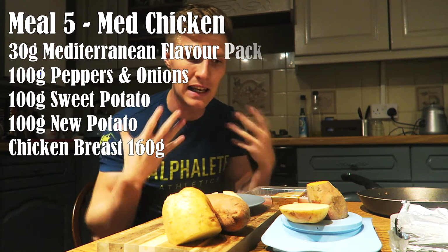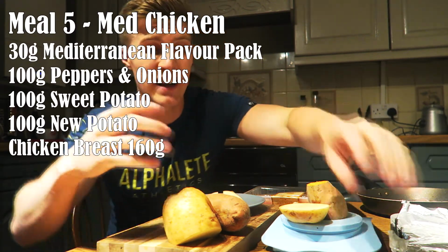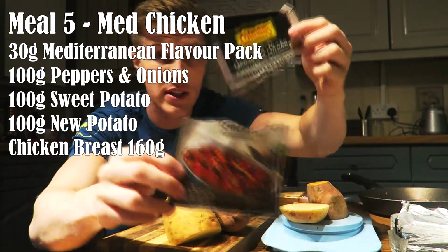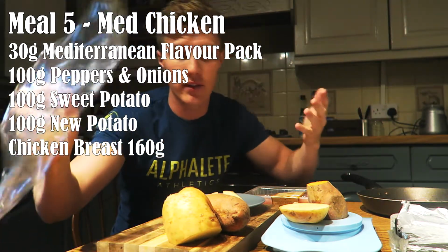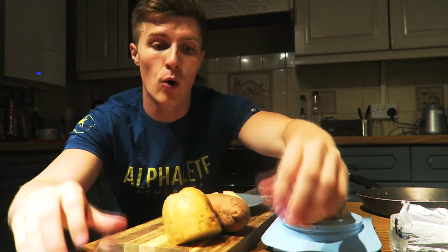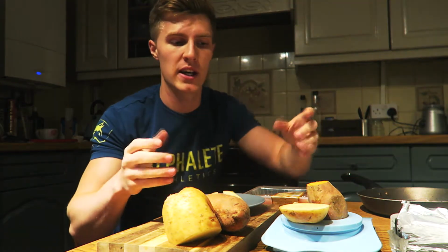So meal 5, it literally couldn't get any simpler if you tried. I've picked up this Coleman stuff, which I got from Lidl. It comes with a bag, so you don't even have to do that. A little tie, all you have to do is chop whatever ingredients you want, put it inside the bag and leave it in the oven for 40 minutes. So I've chosen to use sweet potato and new potato. I'm going to use 100 grams of both of these.